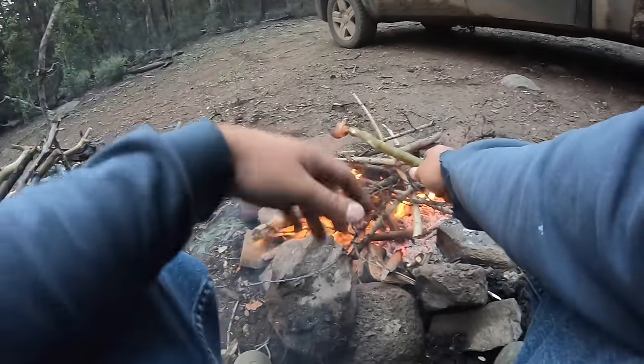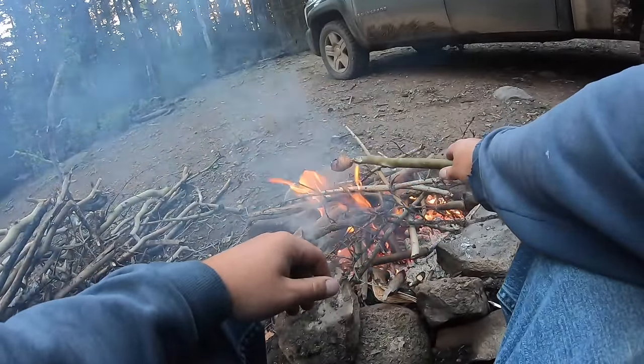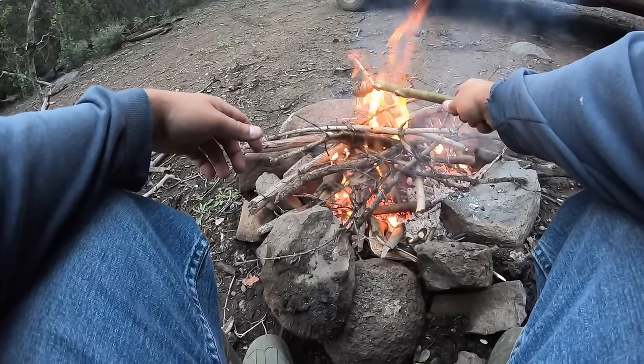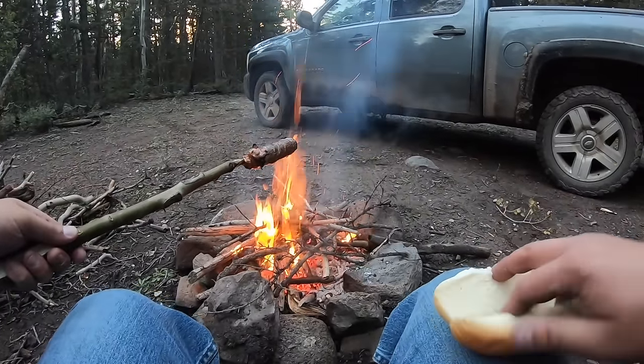Ooh, we're kind of getting smoked out because this wood is still kind of wet, so it's got to dry out before it burns, and it's just smoking out. Nothing better than going to bed smelling like smoke. I love it. All right, it is done.